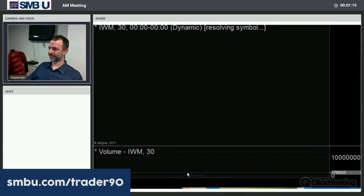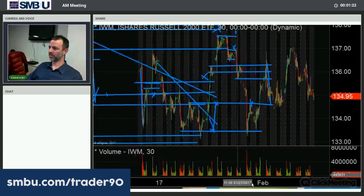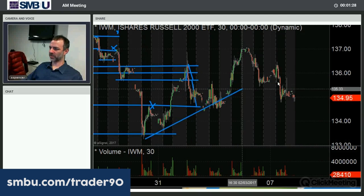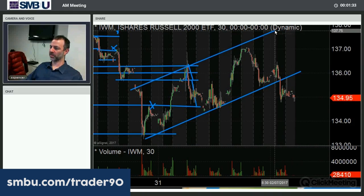IWM. It's a little bit more wild in terms of the price action. It started to make a series of higher lows here. This channel's broken now.